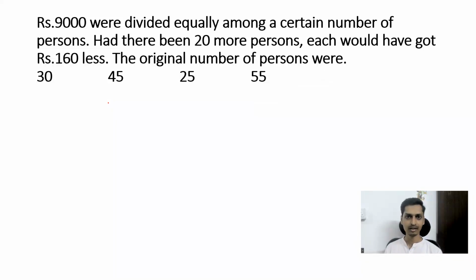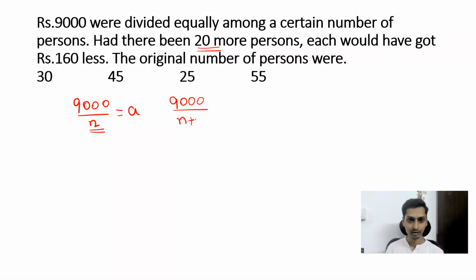Okay, this question is based on averages. Now you have 9,000 rupees with you and we have to divide this 9,000 rupees among n number of persons equally. We can take each person is getting a rupees or x rupees. Instead of n, if we have 20 more persons, so it is n plus 20 in the second case. Now, instead of getting a rupees, each person will be getting 160 rupees less. So it is 160 minus a, right?